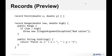Other things we can do is we can override the standard methods that you get in an Object class. So equals, hashCode and toString. If you want to provide an alternative implementation of those, then you can. Here I've overridden the toString method to return the string that I want. If you don't provide implementations, then they will be derived for you from the component fields that are specified in the way that the record is defined.